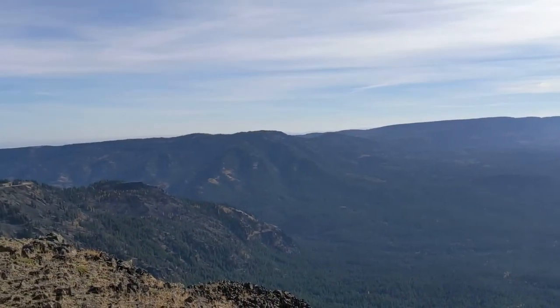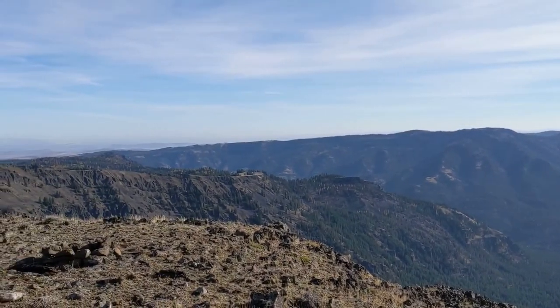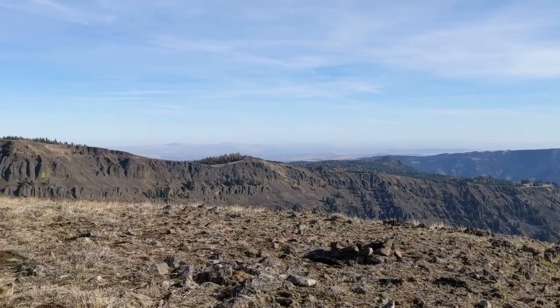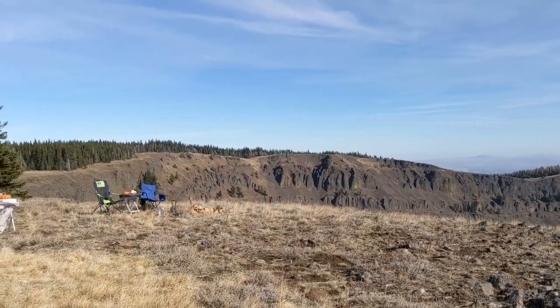We basically have 360 views of this area. So that's kind of the rest of the ridge line. You can follow that all the way along. It's a really bumpy ride though, so we figured this is gonna be good for tonight.